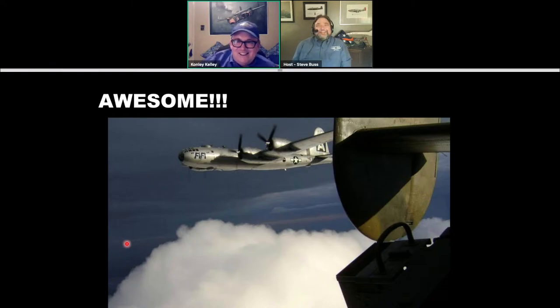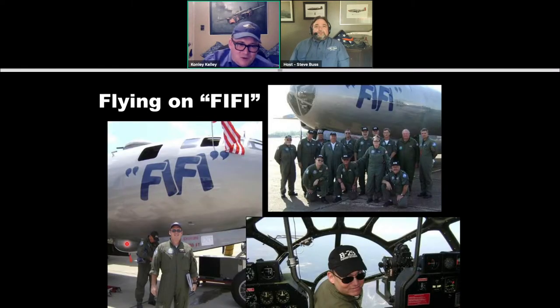So here's just some crew shots going out with Fifi and the classic nose shot, and everybody says it kind of looks like Star Wars, so Han and Chewie next to me, right? That's between two of the pilots and the nose of Fifi. So lots of fun to go out with Fifi.